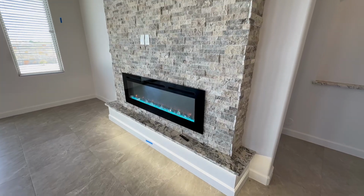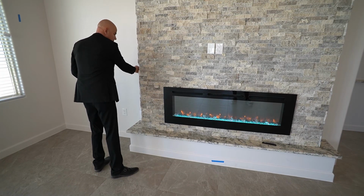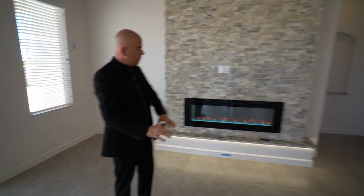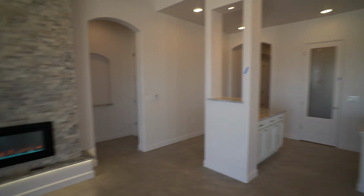Let's see if they have it installed yet. I wonder where that light switch is. Oh, there it is. So imagine at nighttime, all the hidden lights in this home. You got lighting in the cabinetry in the kitchen, lighting under the Blanco. You can imagine how beautiful that would display in the evening.